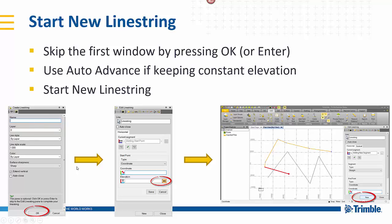First time when you launch a line string command, you don't have to put in the name and layer information. You can just hit enter, and if you have the auto advance button on, if you want to draw everything in a zero elevation, you can just start clicking in the plan view for your coordinates. This significantly increases the speed and the way you navigate through the line string creation process. When you reach an end of a line string, you can just hit new and automatically start picking points for a new line string.